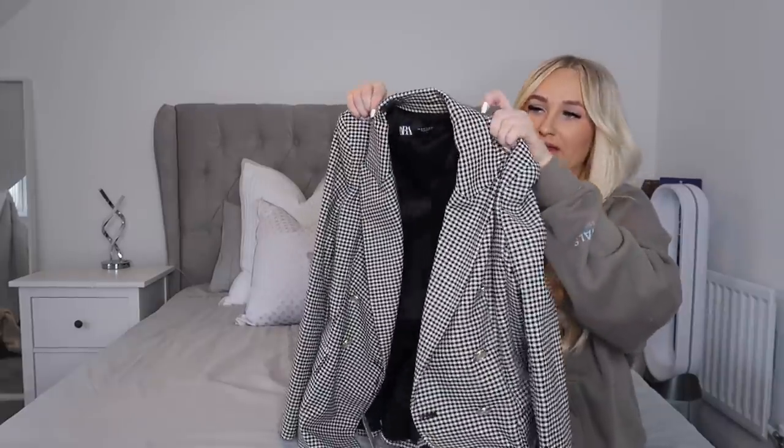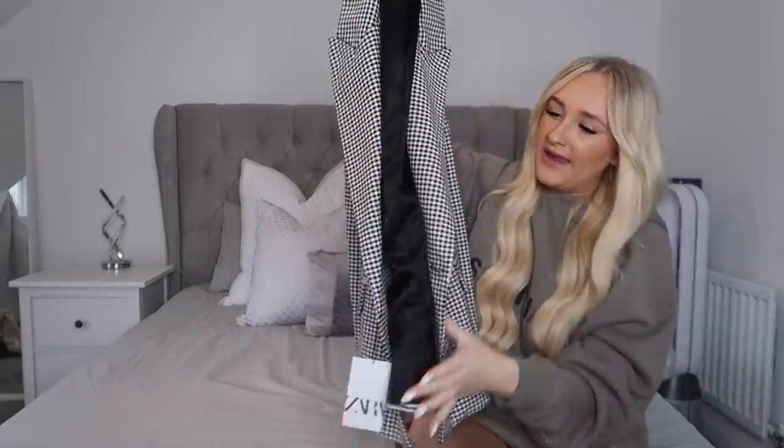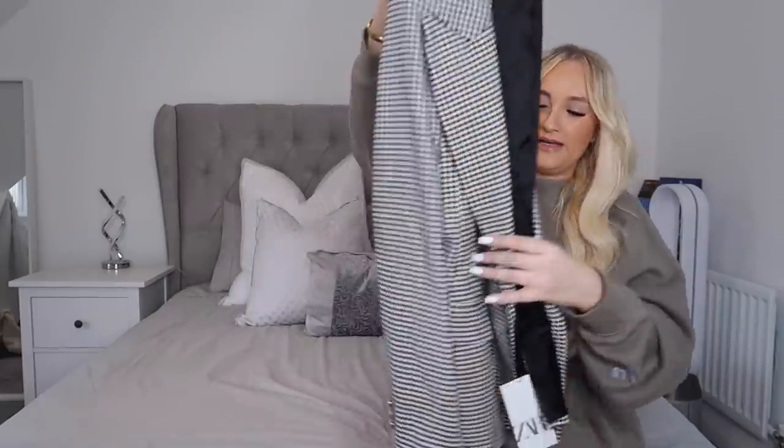I just think this could be a really nice blazer. I absolutely love it. I don't own anything in this material or this print, so I thought that'd be really, really nice. And I'm trying to add to my blazer collection. I love a blazer, and I thought this one would go really nicely in my wardrobe and be perfect for autumn. So yeah, I can't wait to wear this.